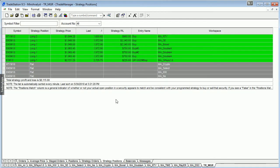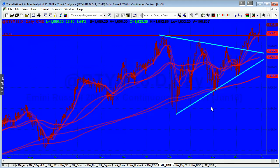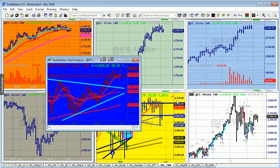In fact, today we are up over $8,000. These are all new trades today, save the SB System 1.0, which was already long, and of course we're sitting up over $8,000 for the session. So, looking at the market, we're going to go back over here to the market. That's the Mini Russell blasting all clear to the upside.